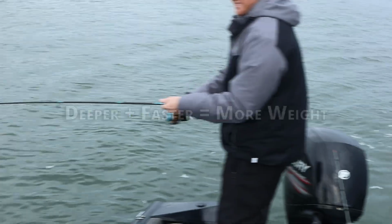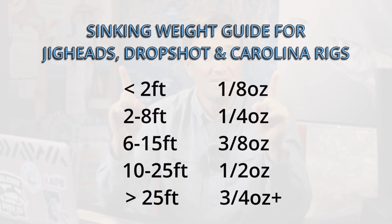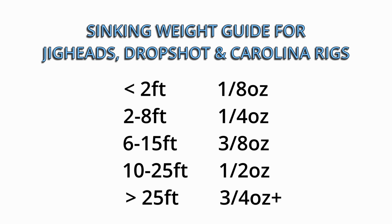So, how heavy or how light should you go? Well, this depends on the water depth and water speed. The deeper the water and the faster it moves, the heavier weight you're going to need. And just to make identifying this sinking weight easier, I created this cheat sheet to help you get started. I suggest saving it with a screenshot or writing it down in order to reference it on your next fishing trip. This is just a guide.